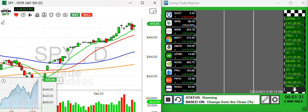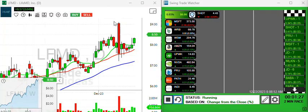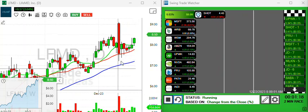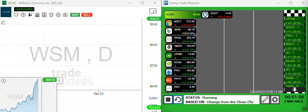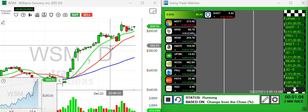First on my list is this LFMD, and you can see this one had a nice pullback from this 910 level and looking like it is gapping up. Entry on this one is your discretion. Maybe you can get a pullback, but nonetheless, nice little setup there in LFMD. Another one here is Williams Sonoma, and it kind of looks like the SPY, but a nice looking look there.